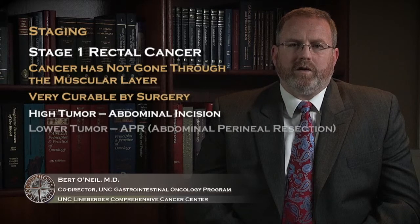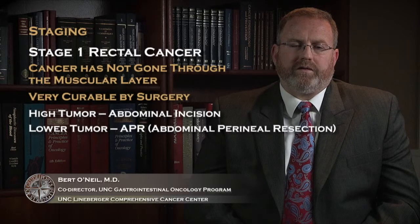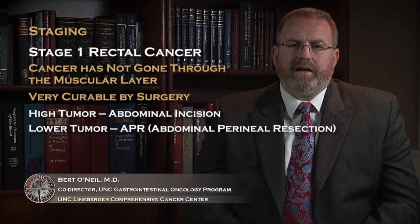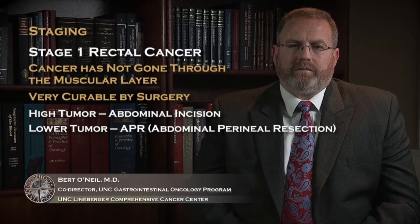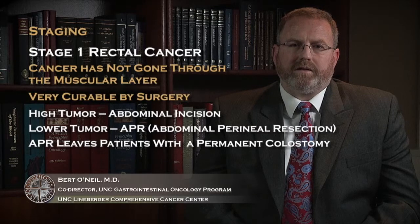If the tumor is lower, sometimes the surgeon cannot remove the tumor through an abdominal incision, and a more extensive operation needs to be performed, called an abdominoperineal resection, or APR. An APR, by definition, leaves patients with a permanent colostomy and is something we try to avoid if we can, but sometimes cannot be avoided when we're trying to cure the cancer.